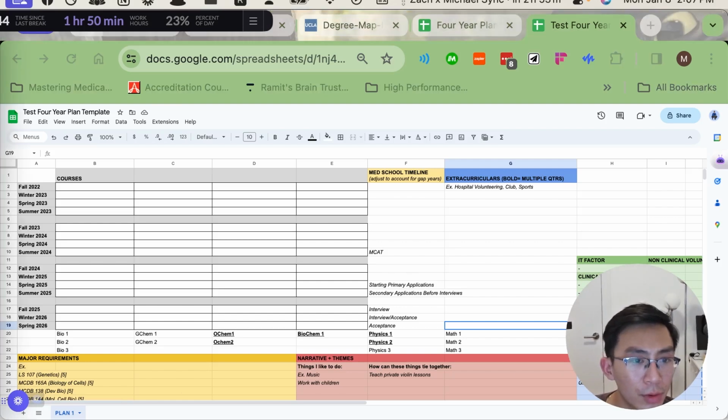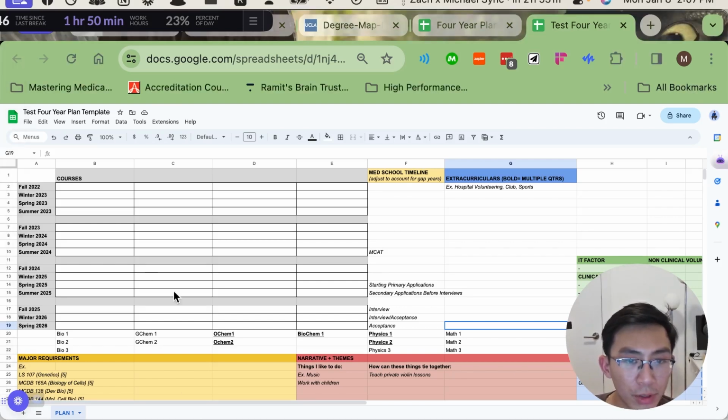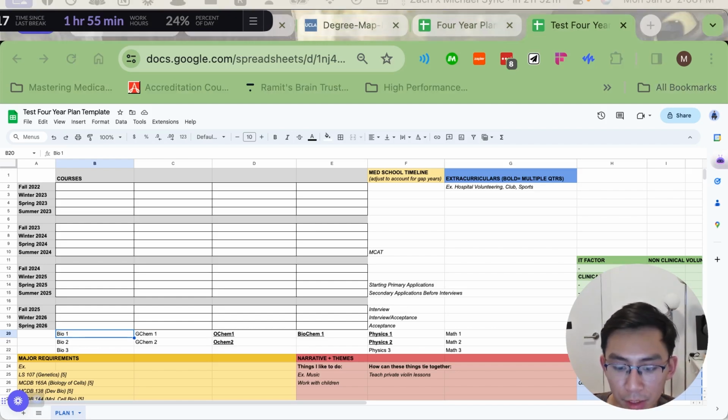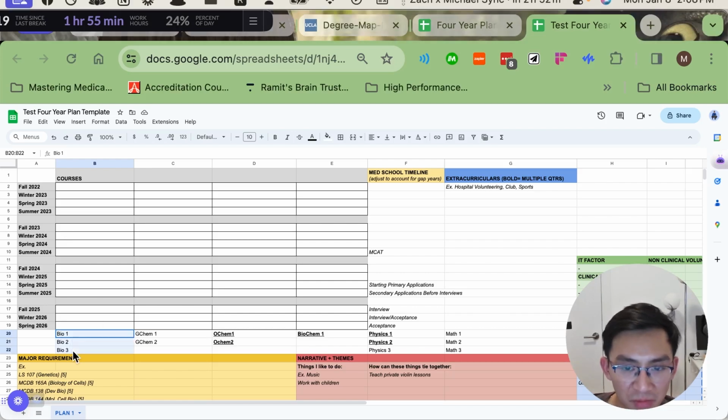Okay, so with this 4-year plan template, how are we going to utilize it? So let's say we have a brand new freshman and we're starting from scratch. Typically the first series of courses that you'll go through are biology courses. And so you'll see that these courses kind of pretty much just fall in like clockwork, right? We have Bio 1, 2, and 3. That'll fall in for our freshman fall, winter, and spring quarters. And again, if you have a semester system, this plan can also be easily adapted.